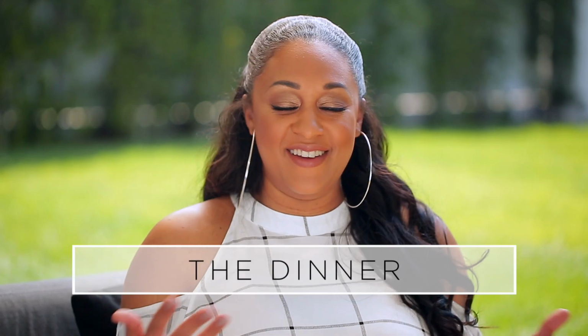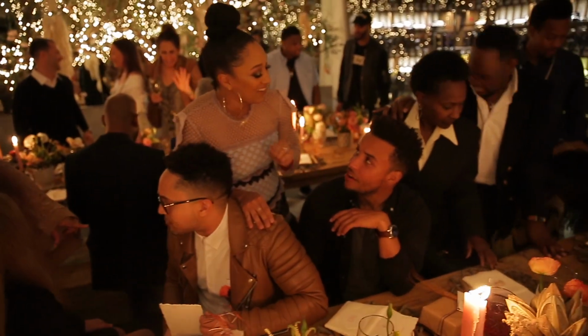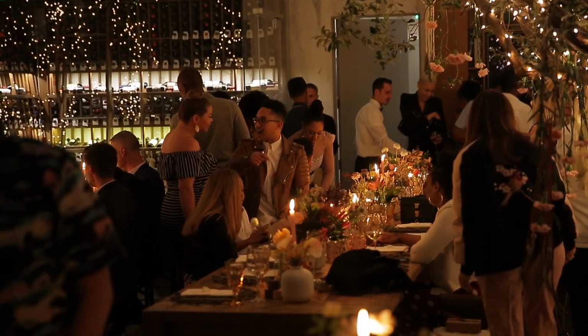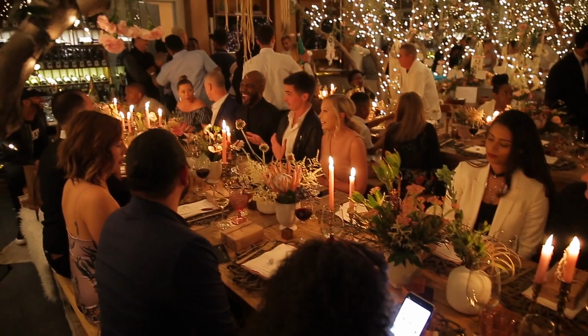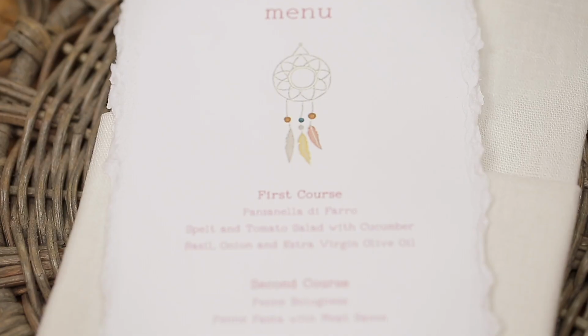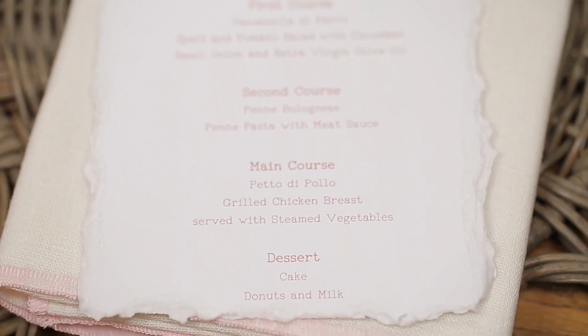We all know how much I love a great cocktail, and I haven't been able to drink during this pregnancy, but I wanted my guests to. I wanted them to enjoy themselves and have a great time. So we had cocktail hour, and after cocktail hour, everybody started to sit down and it was time to eat. I wanted to make sure that the restaurant was a great restaurant that had great options and great food. And we had a 3-course meal. Of course, this is an Italian restaurant, so the dishes were fresh and Italian recipes.